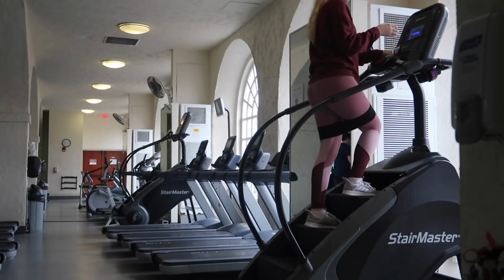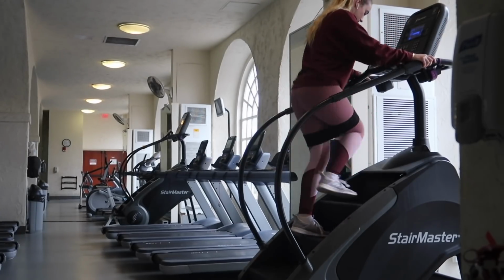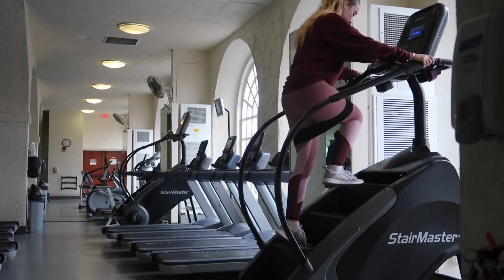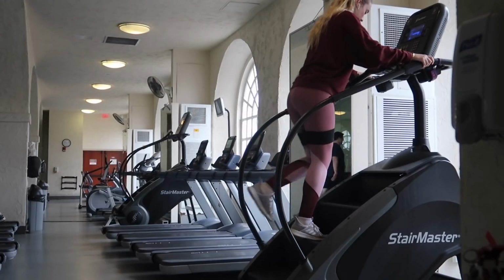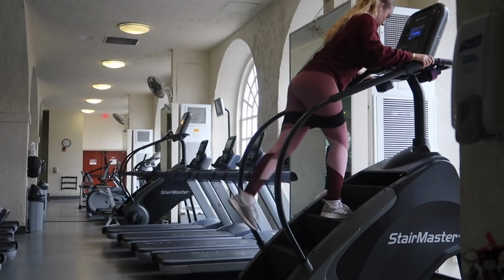And then I'll normally put on some pretty upbeat music, and I'll do these kickback things. This just helps activate your glutes and get my legs warmed up a little bit more. You look kind of silly doing these, but if you don't care, they're actually really good.